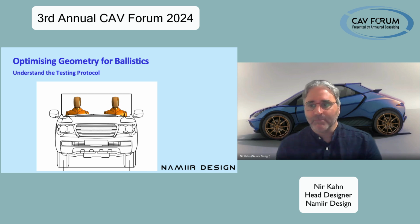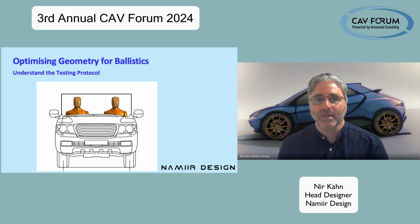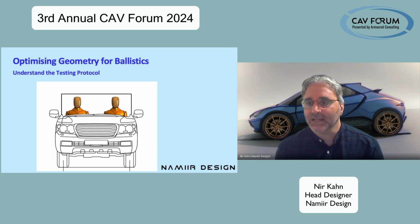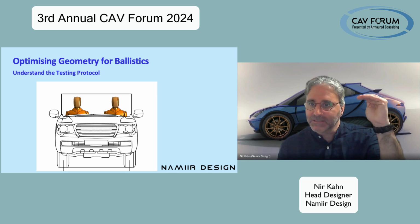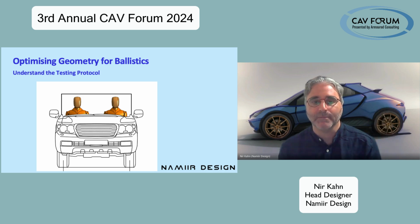This is a front view of a generic armored vehicle. You've got your people sitting inside it, and the simplest possible shape that you can create your armor around those people is a square box with 90-degree corners, as you're seeing up in the top here.